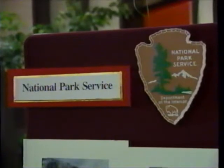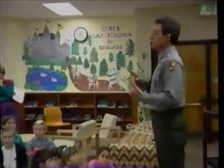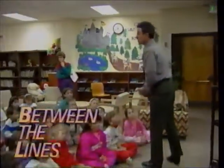Appreciation of what national parks are. A little bit about maybe the southeast region and the parks in the southeast region.